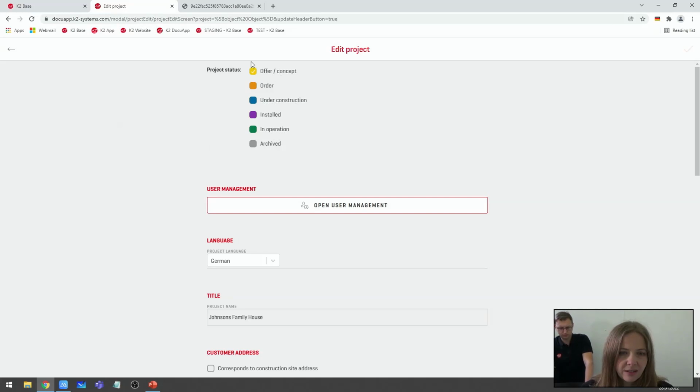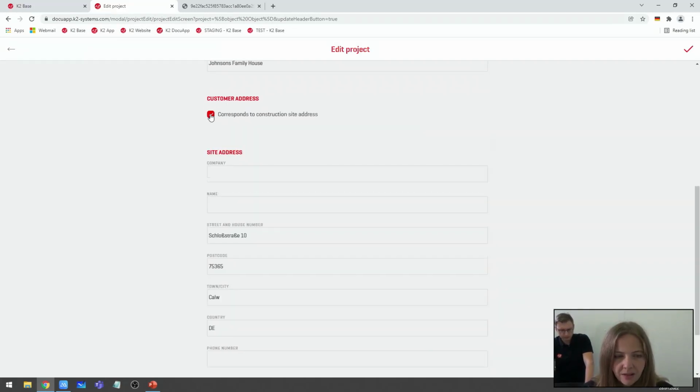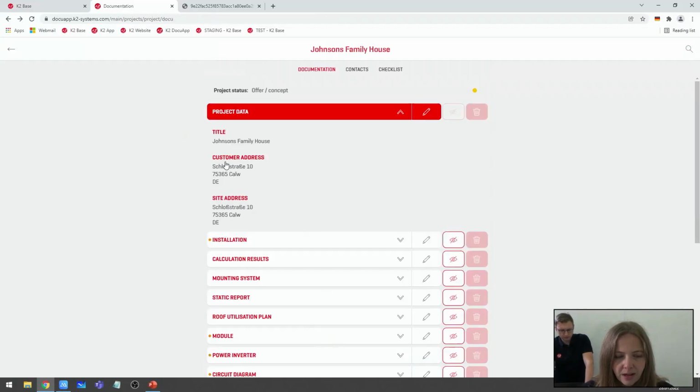And under the project data, you have more general information, the address of your customer, for example. This is very cool: when you fill in this address and you use the Docu App on your smartphone, you can click on the address and your smartphone navigates you directly to the construction area. So you don't have to type in street and city in Google Maps or whatever you are using. Just one click, and you will be navigated to your customer's address. This is a small but very nice feature. Our customers asked for it, so we talk to them a lot and we listen to what they want.